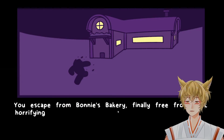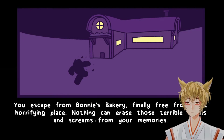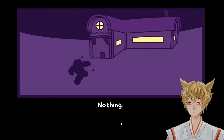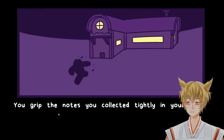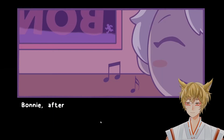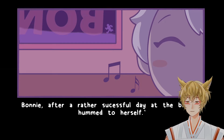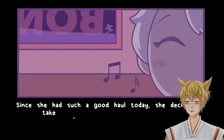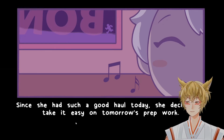You escape from Bonnie's bakery, finally free from that horrifying place. Nothing can erase those terrible smells and screams from your memories. Nothing. You grip the notes you collected tightly in your hands. You could use this. They were precious. Bonnie, after a rather successful day at the bakery, hummed to herself. Since she had such a good haul today, she decided to take it easy on tomorrow's prep work.